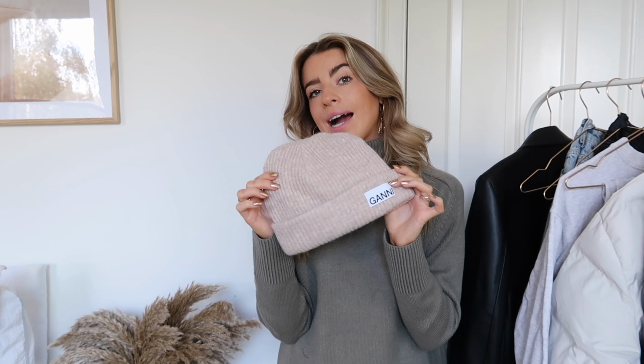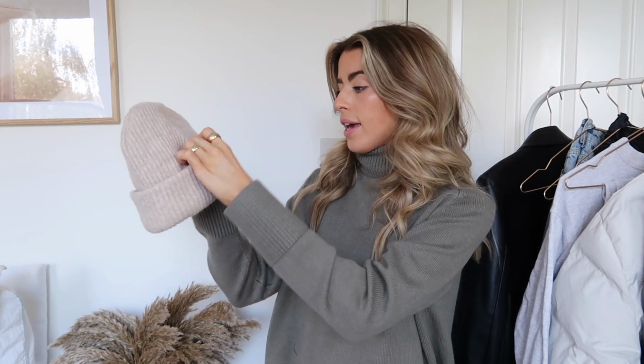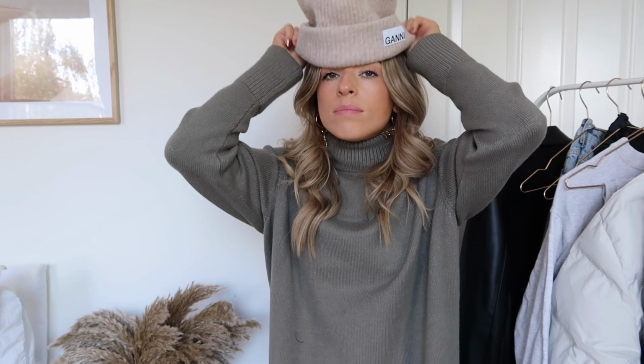And this particular hat I fell in love with last winter, and I didn't get to wear it a huge amount because, well, we couldn't really go out a lot. So I'm hoping to get lots of wear out of it this year. And I also want to get the black version of this beanie because I love it. I'm going to put it on for you. Might ruin my hair, but there we go.